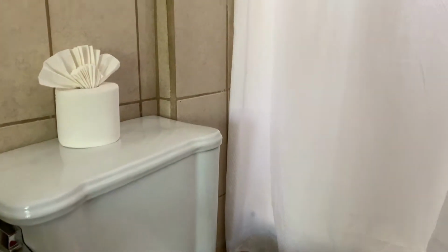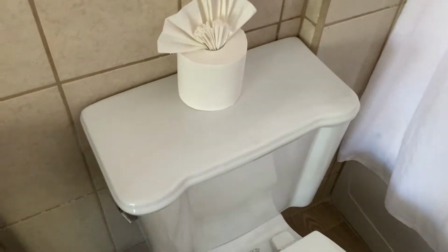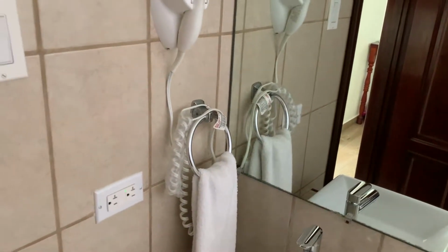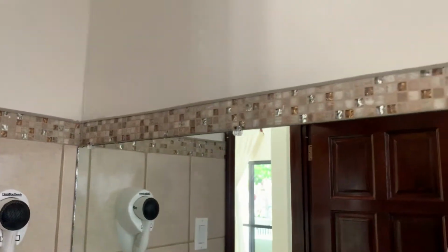What did they do, like a flower? Okay, yes, those are pretty cool. Or a fan or whatnot. Stocked with toiletries. If you do dry your hair in the Caribbean, dry your hair. Nice little touches. On the wall, the designer in me is always going to notice the tile work, nice accent tile here, and a nice bathtub.